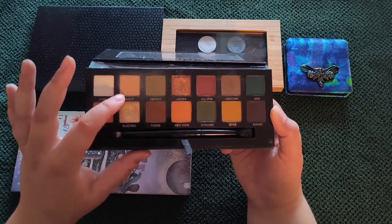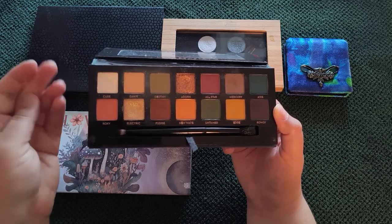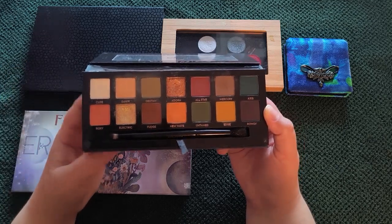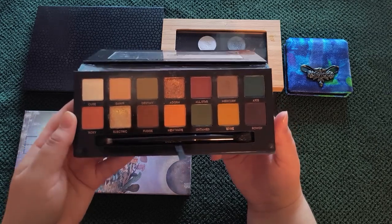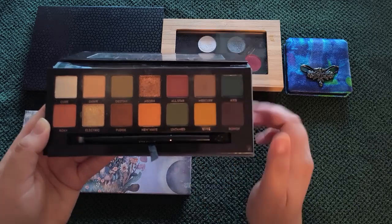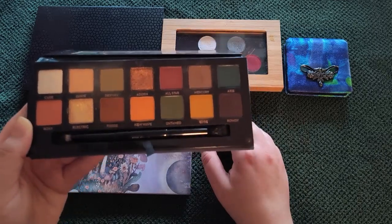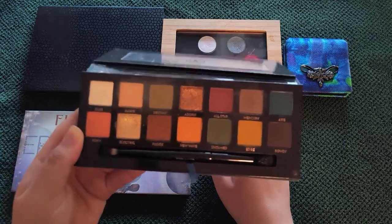I suppose it's meant as a transition shade for lighter skinned folks, but it's got a little bit of gray in there and I just love it. I also love Mercury. Mercury is probably my favorite shade in this whole palette. I definitely think this is a product of its time.